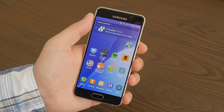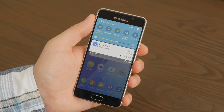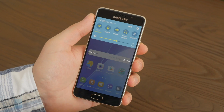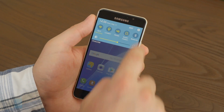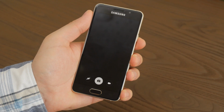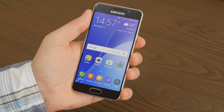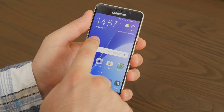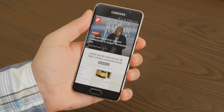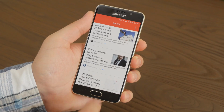Now, on the software side of things, the Galaxy A3 looks and behaves like most other recent Galaxies. It is packed with features, some of which I really like, others not so much. The camera, for example, can be launched from any screen with a double tap of the home button, which is very convenient. On the other hand, the built-in news reader is still ridiculously laggy, and few of the user interface themes that I could choose from were actually good.